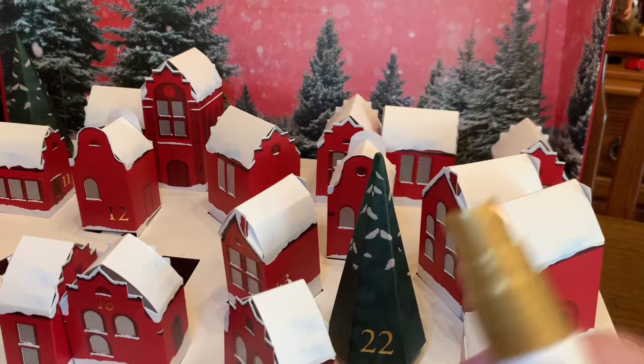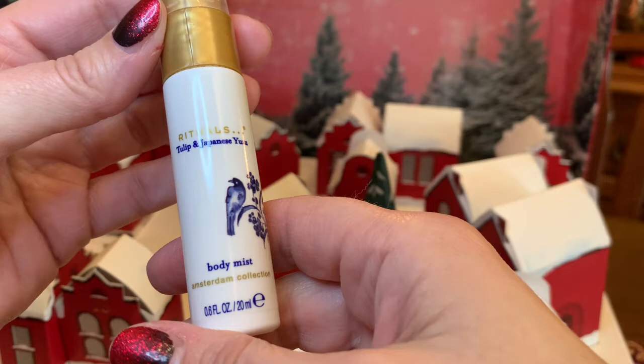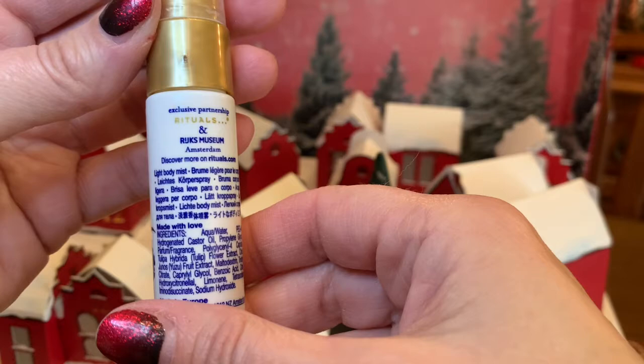Oh, it smells pretty good, actually. I'm digging it. It's a very light scent again. So I will definitely recommend this one. Amsterdam Collection. Interesting. Well, anyway, it smells very nice.